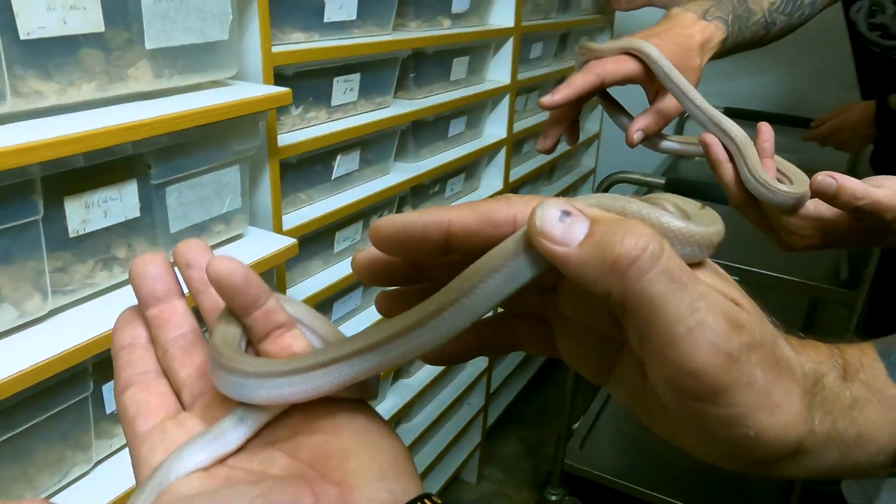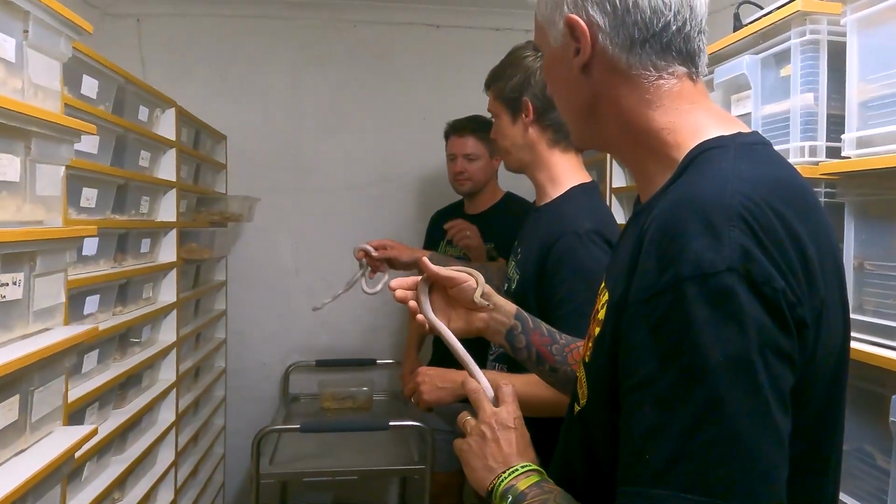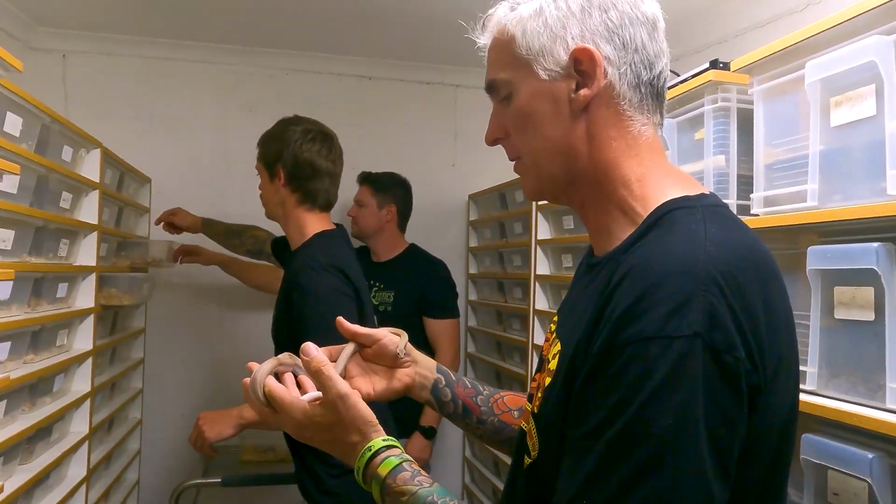But there's also often subtle differences that make the difference for the long term. So you see a little spot of something or a slightly different shade of something, and that acts as your base colour. Absolutely amazing.